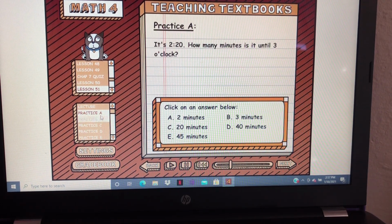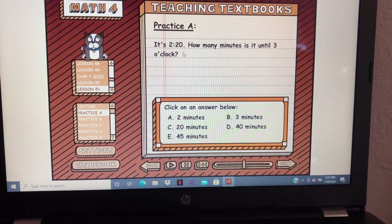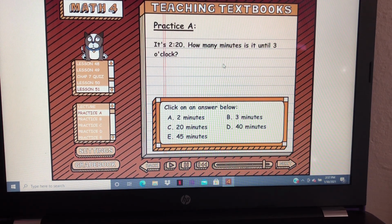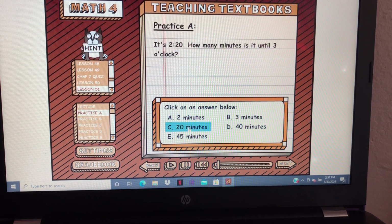This is practice A. In this problem, it says it's 2:20. You need to figure out how many minutes it is until 3 o'clock. Is it A, 2 minutes, B, 3 minutes, C, 20 minutes, D, 40 minutes, or E, 45 minutes? So then she would click what it is, okay?